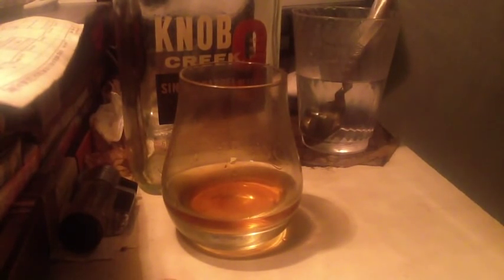Anyway, Knob Creek's a little bit high. I'm not sure. It's not a great value. It's a great whiskey, though. If you have the money and you want to try it, try it. That's about all I could say. Good job by Jim Beam.